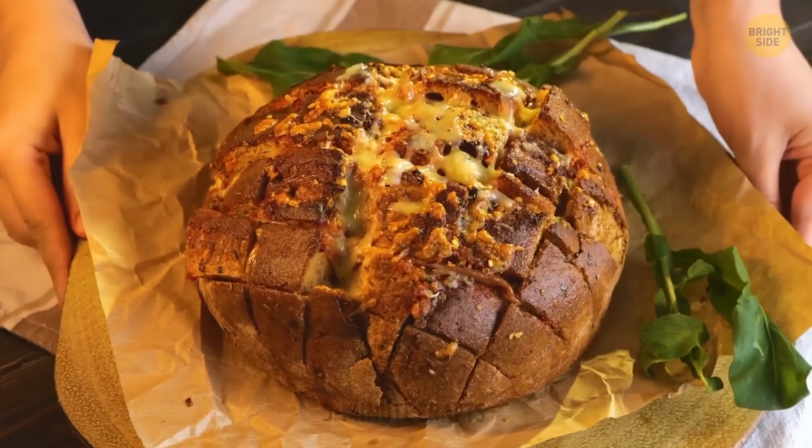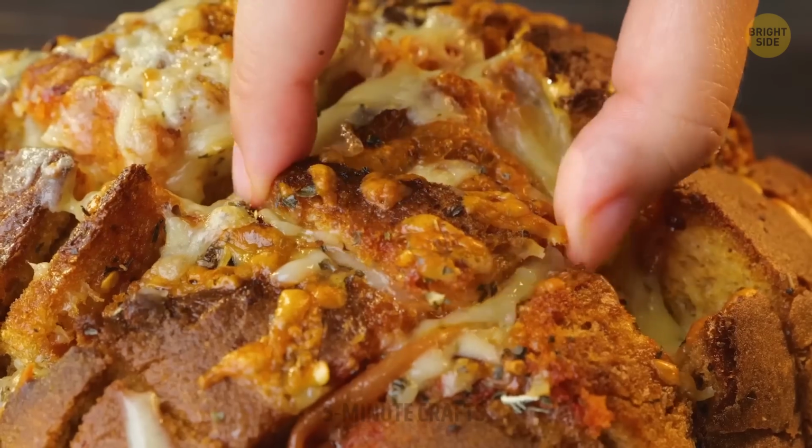Look at the cheese melt. Makes my mouth water. I could eat this for breakfast, lunch, and dinner.